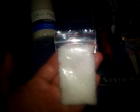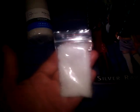You can totally tell it. I don't know if my camera will pick it up. Yeah, you can kind of see it's kind of gritty looking, like a snowflake, like ice. Yeah, I'm pretty happy with that.